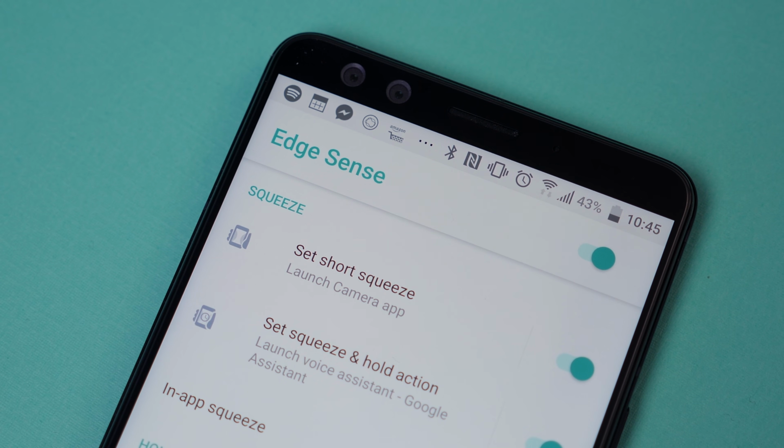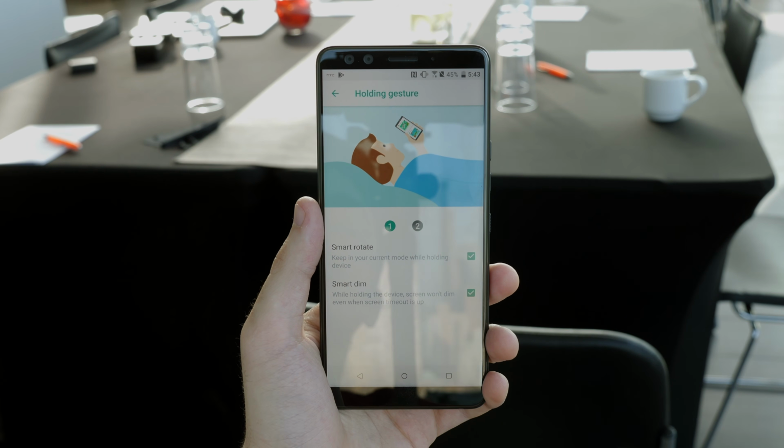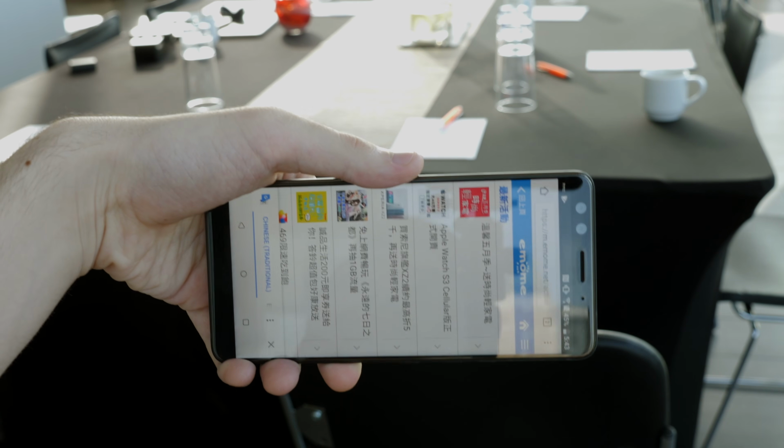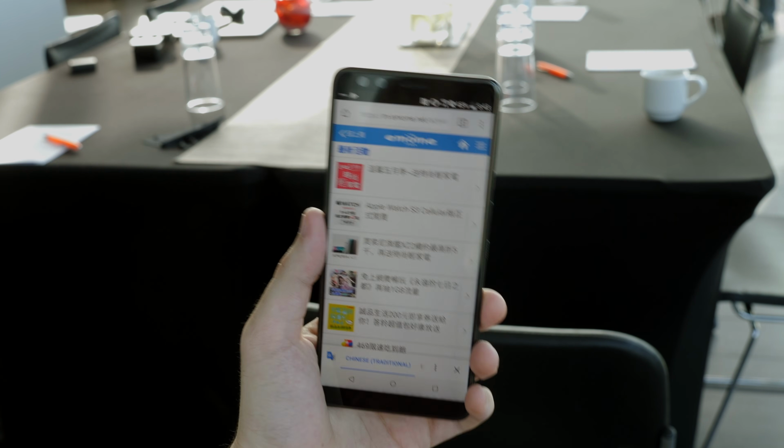Now listen, this could all be fixed with a software update, and hopefully it will be soon, but in the meantime, I think you're better off just disabling EdgeSense altogether. The one EdgeSense feature I really enjoyed though was Smart Rotate, which uses the U12 Plus's edge detection to understand when you're holding the phone vertically and automatically locks the orientation and prevents the screen from timing out.